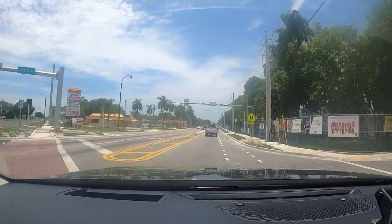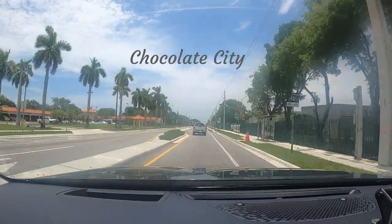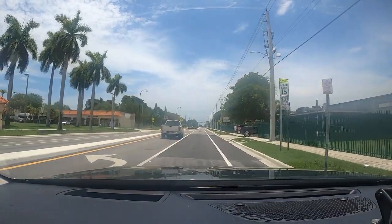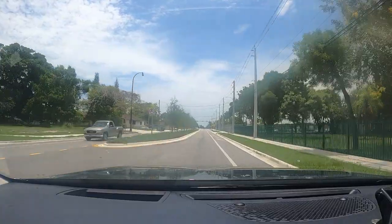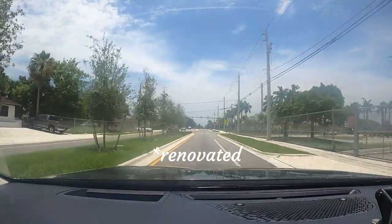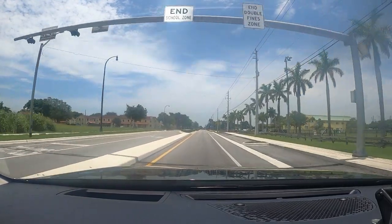And now we're in Goulds, East Goulds, the eastern part. This is Southwest 216th Street, also known as Hamlin Mill Drive. This street has recently been rehabilitated, you might want to say. They did a pretty good job with it. This Goulds Park to the right. Arthur Mays Villas, I think, is to the left.